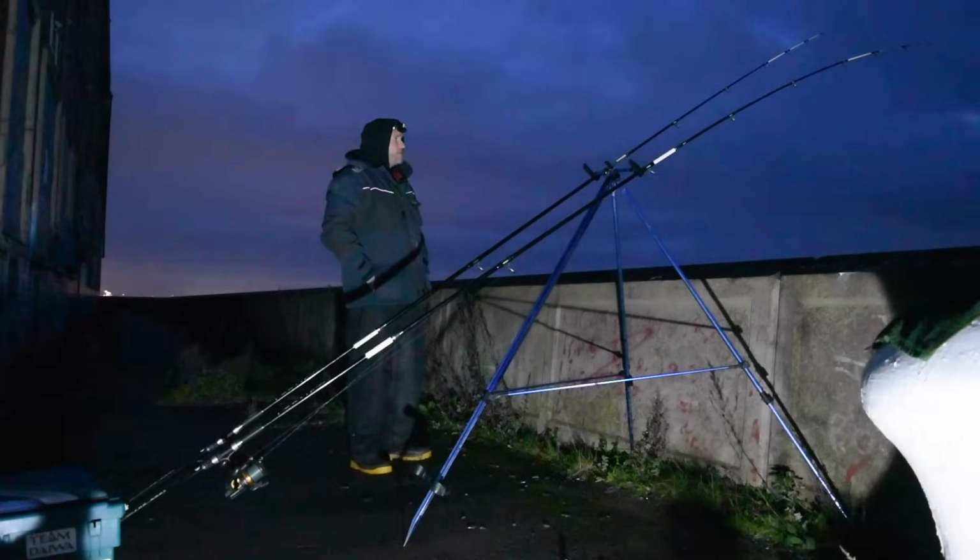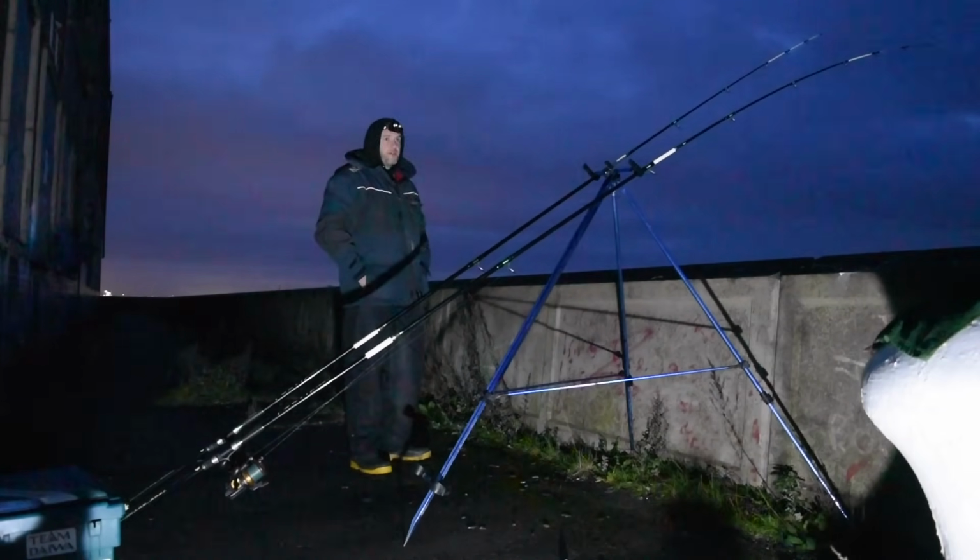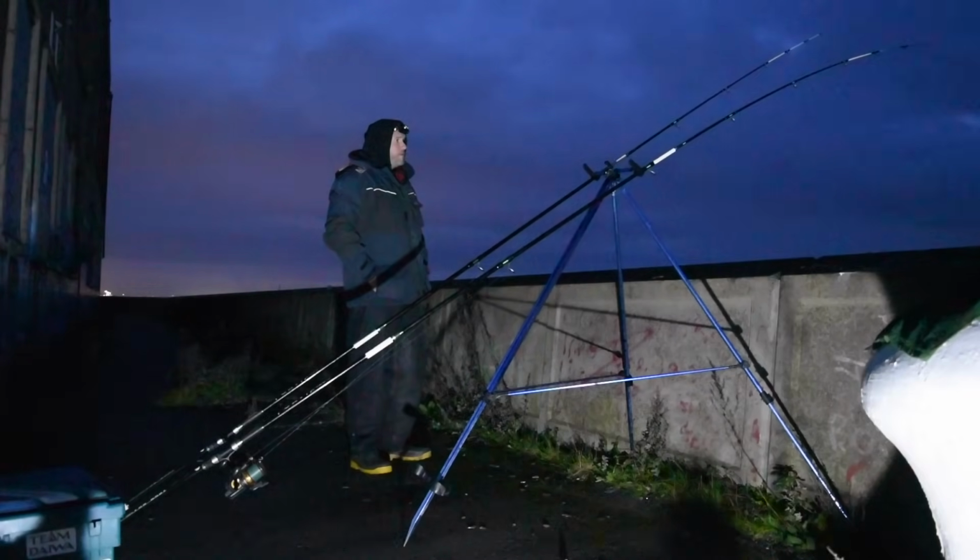I wanted to be here and fishing for 5, but I left mine at sort of 20 past 4. The alarm went off at 3:30 and it wasn't happening. So yeah, I rolled out of bed at about just gone 4, out into the van and away. So we're here, we're set up.